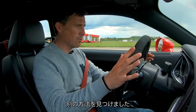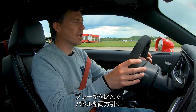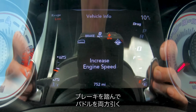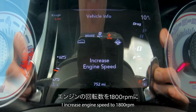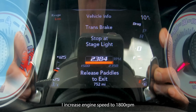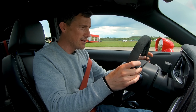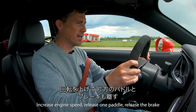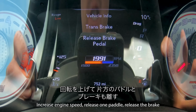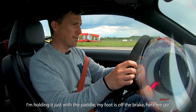I found another way of launching the car. It's a bit of a faff, but let's see how it goes. Left foot on the brake, pull up on both paddles. I'm now engaging the trans brake, and then I increase the engine speed to about 1800 RPM. Like that. That's not available. Right, try again. Imagine doing this under the pressure of the drag strip. Okay, increase engine speed, release one paddle, release the brake. Now I'm holding it just with a paddle, my foot's off the brake. Here we go.